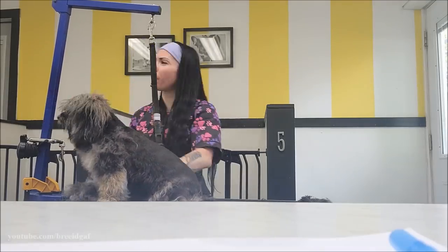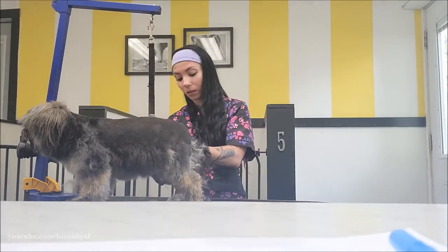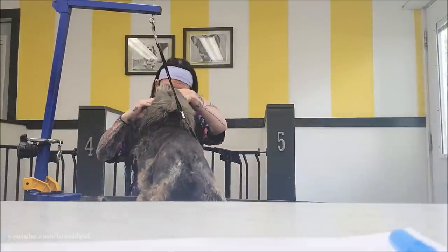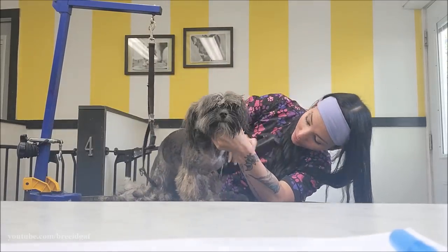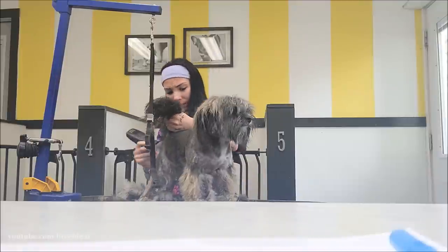Since I have not seen this little girl in many, many months, her owner wanted her really, really short all over. So I'm going over her entire body with my 10 blade, her legs, everything. I'm also using a different 10 blade for her sanitary areas. I trimmed her nails, did her paw pads, and then I took my 5 blade on the top of her head.